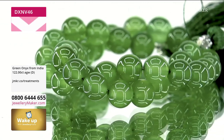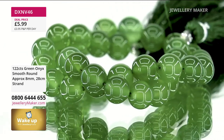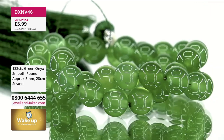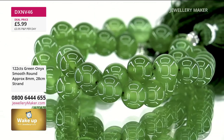I always rave about green onyx. So much so, back years ago, we used to be able to do showcases of this gemstone. The popularity has absolutely skyrocketed. $5.99, super affordable. And if you want a gemstone to really pack a punch, almost Zavarite-esque, then green onyx would absolutely get my vote.